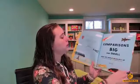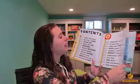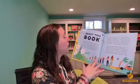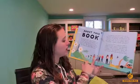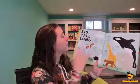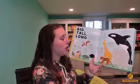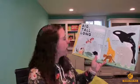So really cool. It has the contents, and then it explains about this book and about comparisons showing sizes and things like that. So this is big, tall, and long. It compares the different animals and tells you how tall they are.